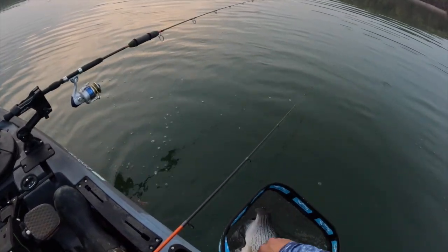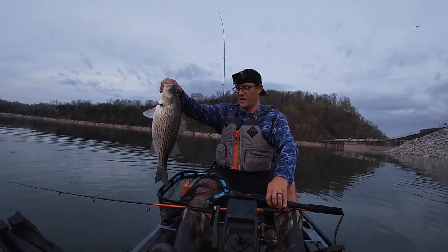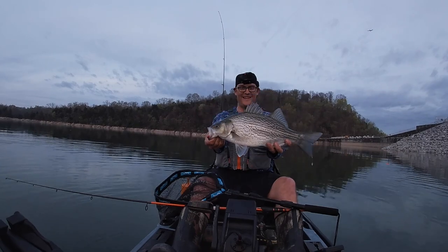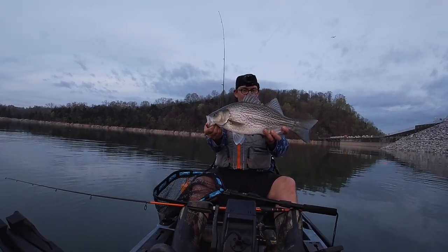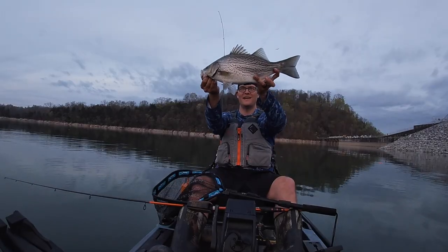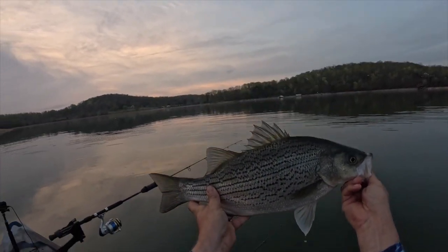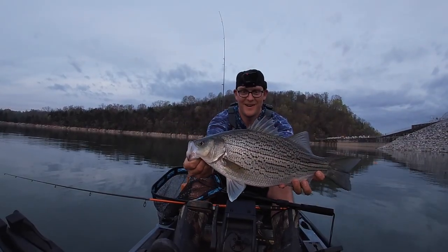All right, hook's out. He was a little tank, man. Oh my goodness, look at this fish. These hybrid bass, they fight harder than just about anything. What a fight this morning, guys. Look at that. What a fight. That was awesome. Throw this right here.